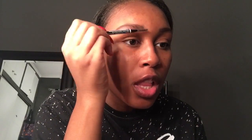So now I'm gonna just buff it out a little bit with the little brush that I was given with the pencil. Just buff it out. You know, I just want it to look as natural as possible. Okay.